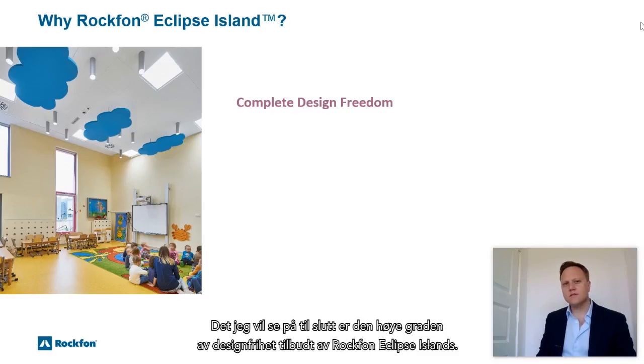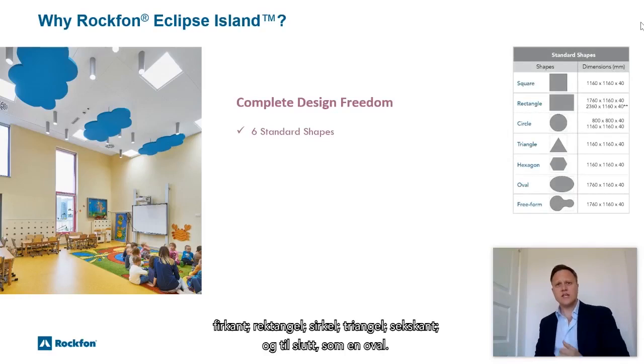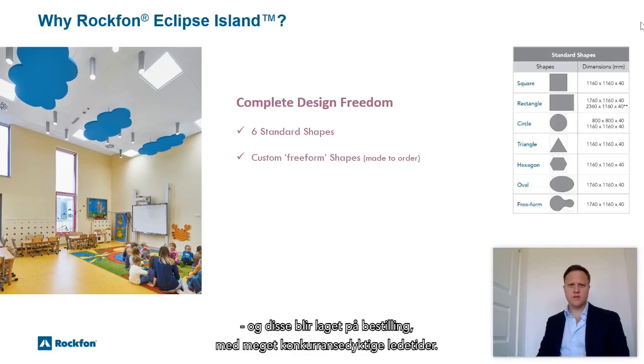So what I want to finally touch upon is the high degree of design freedom offered by Rockfon Eclipse Islands. First of all, it's produced in 6 standard shapes: square, rectangle, circle, triangle, hexagon, and finally an oval. If you need something more than the standard shapes and dimensions, then don't fear, as Rockfon Eclipse Islands are also available in totally custom shapes, and these are made to order with very competitive lead times.